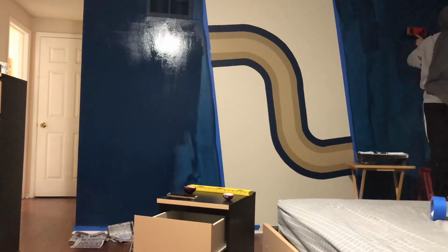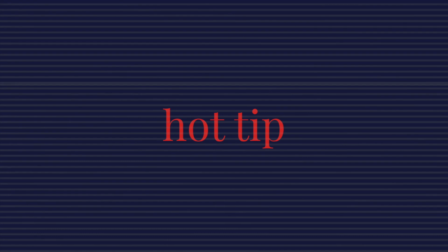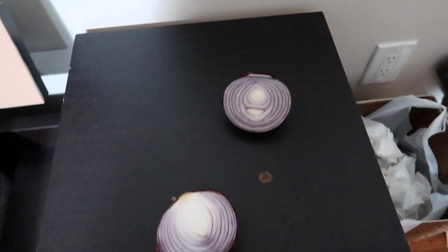I'm going to let the paint dry and then move on to the next thing. Oh yeah, hot tip. If you hate the smell of paint or chemicals in your room, just leave a bunch of sliced onions around the room so that the onion will absorb the odor. It actually works like a charm.